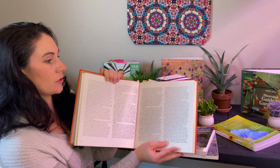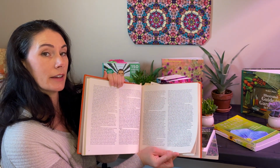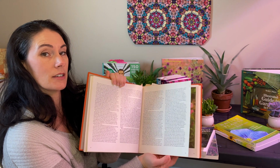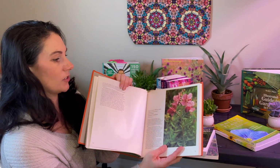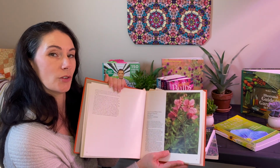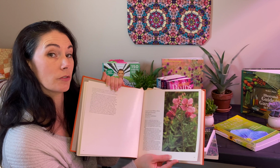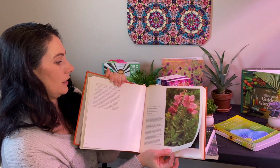And at the very beginning of each of those sections, it gives you a little bit of an insight into what those types of areas and climates, growing spaces are like, so that you really understand if that's the space that you have or not, if you are looking to grow, or if you're looking for these plants just to find them in the wild and admire them.